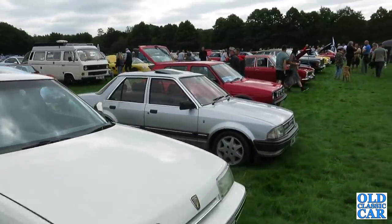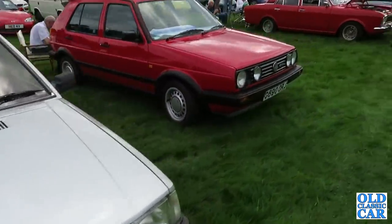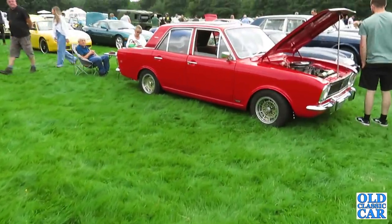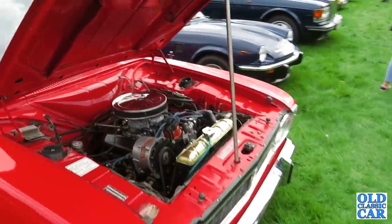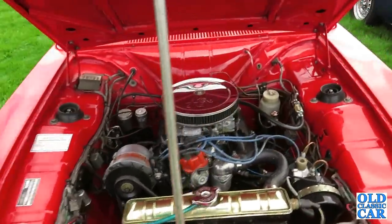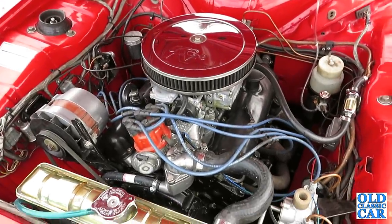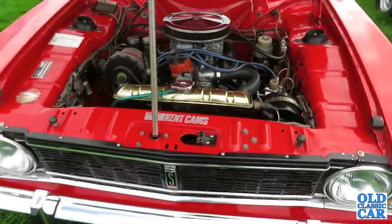Keep on going, plenty more classic cars still to look at. Various 80s, 90s cars, of course. Golf. And this is a Mark II Cortina with a difference. This is a Mark II Cortina Savage with a V6 in there. Bit of a Q car. There's the all important badge.